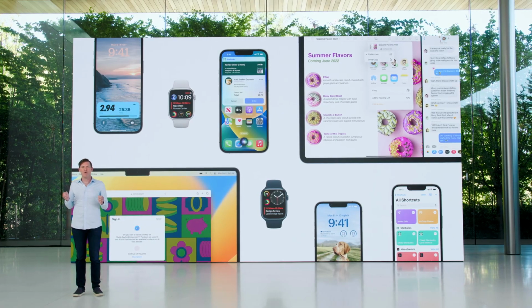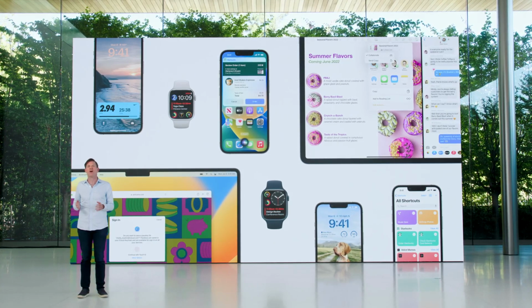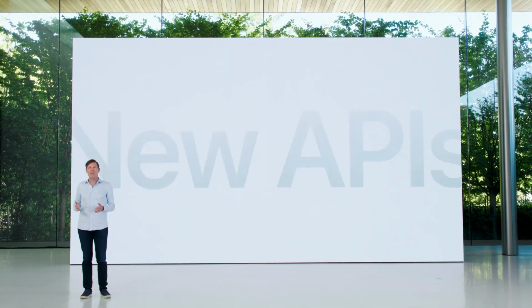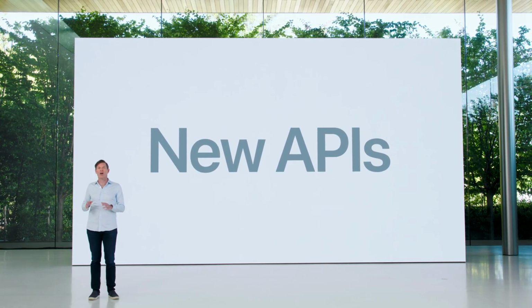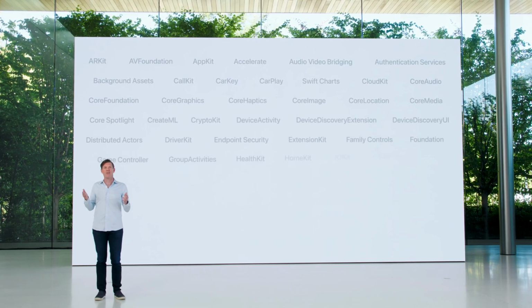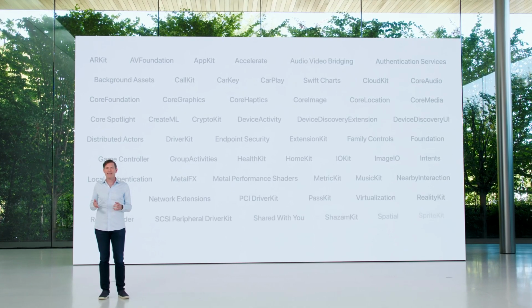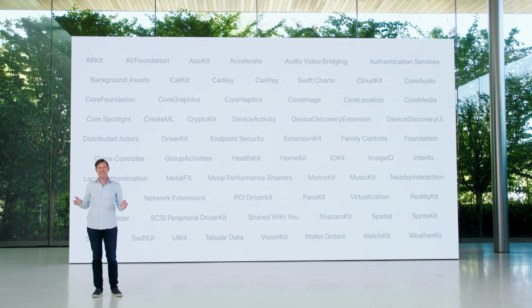Back to you, Sebastian. You've just seen a few of the newest ways that you can integrate your apps with the system experience on all of our platforms. And beyond those integration points, there are a ton of new APIs and frameworks across all of our platforms that open up even more possibilities for you and your apps this year. And I'd like to walk you through a few before diving into some others in more detail.